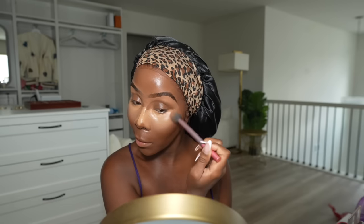This feels good. Like, it just feels good. Try not to have that harsh line over my eyebrow at the top. Okay. That's good. This feels nice. I would use my beauty blender, but I don't know. Let me try, I'm gonna do it with the brush this time.